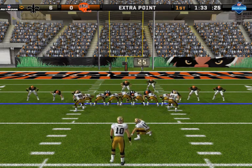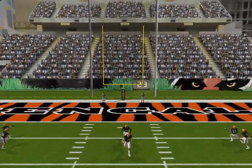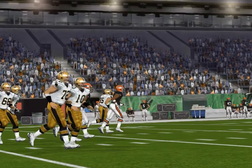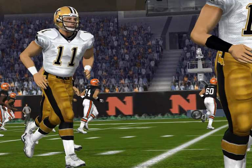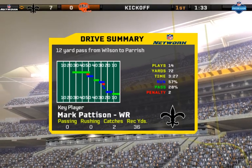Hansen comes in to attempt the point after. The extra point attempt is good. Number 88 gained a lot of yards on that long drive. He's such a huge cog in their wheel. If they get him involved in the game, they're a heck of a lot better off.